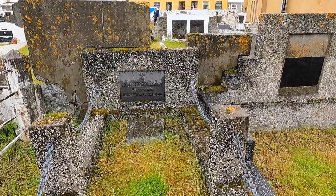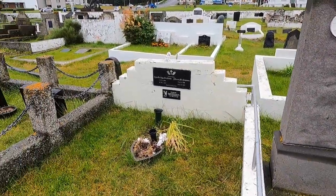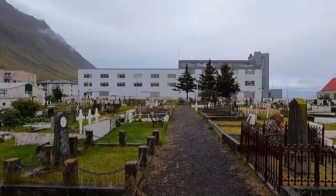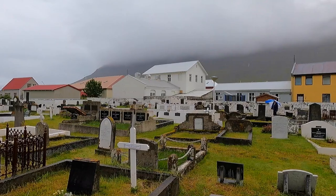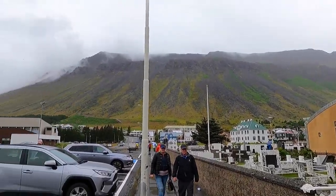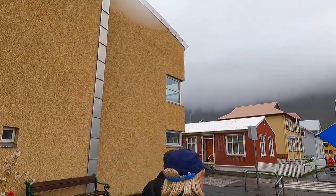Now that says, I'm guessing 1946, right? 1898 to 1967. So it's a big cemetery. A lot of the writing is worn off. And that's the church. So there's the cemetery, there's the library museum, there's the trail up the mountain, there's the church that is having a special event and doesn't want us to come in.